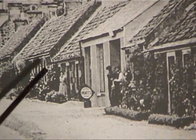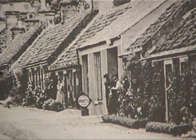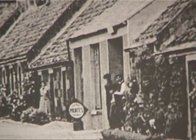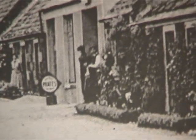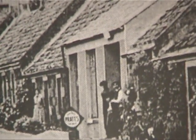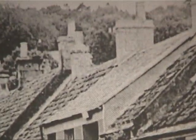Well, it was owned by the Storers. They were up in David Hamilton's house up here. They moved down here, and instead of having an emporium, a general shop, they set up a cycle agents and a garage. Again, I'm going to show you a very good picture of it. You'll see there's a sign for Pratt's Petrol, because they sold petrol here. It started off as a one-storey house.